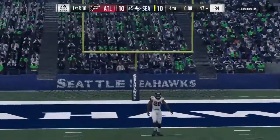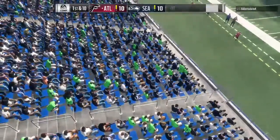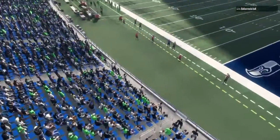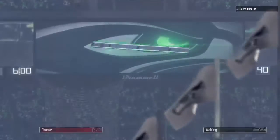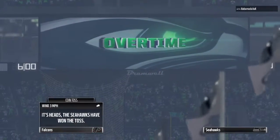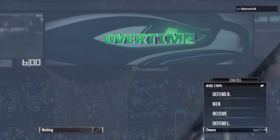And that one's not going to get there. Not enough juice, an ambitious effort, but it's well short. And that changes everything here in OT. It's a little teaching moment here. Overtime rules. Remind us how this goes, partner.